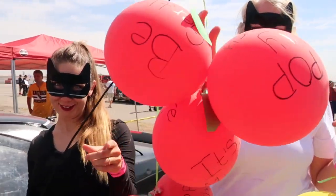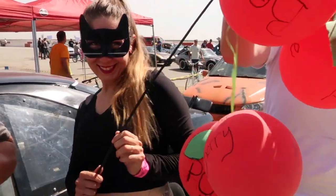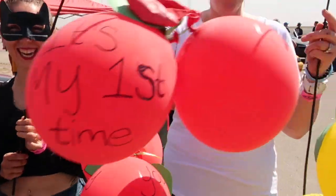Speaking of first-timers, there was a Lemons team this time with a black Thunderbird. Had a cherry popping theme. Alright, here we go. I missed. There we go.